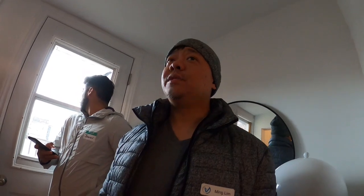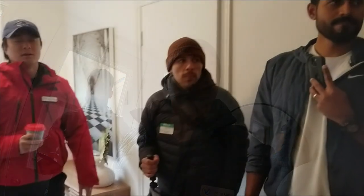Last thing is the outdoor space here. Really nice to have, especially since COVID. It's like a big plus. People still remember being kind of trapped inside their homes, and a lot of people are working from home these days. So if you have a property with an outdoor space, it's very nice. It's pretty tight here. Yeah.